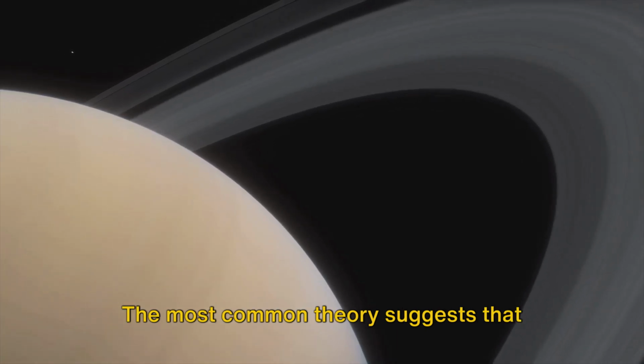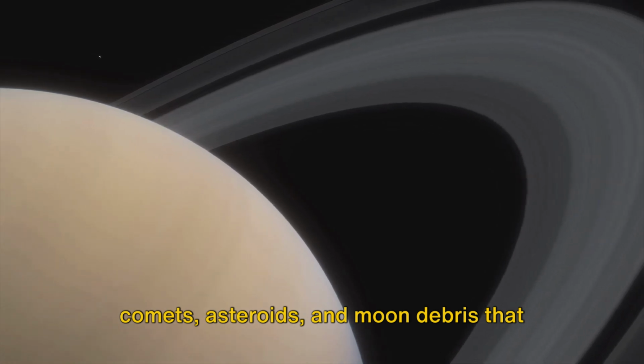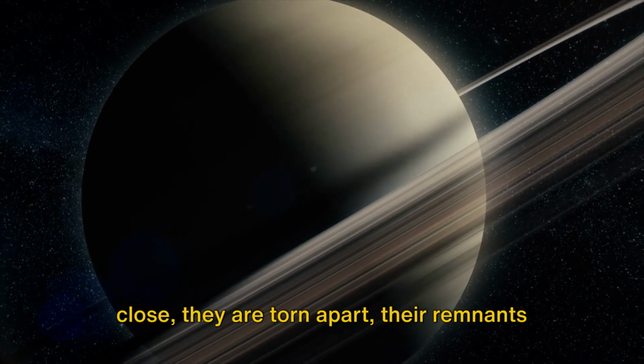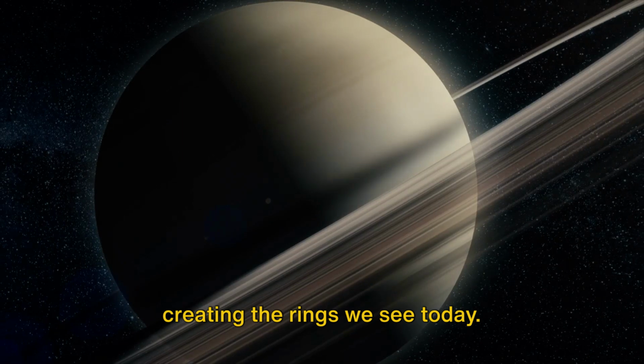The most common theory suggests that these dust particles are remnants of comets, asteroids, and moon debris that have been captured by Jupiter's powerful gravitational pull. When these celestial objects come too close, they are torn apart, their remnants falling into orbit around the planet, creating the rings we see today.